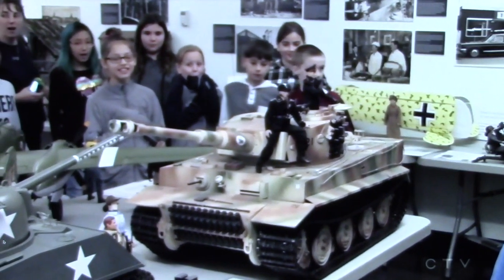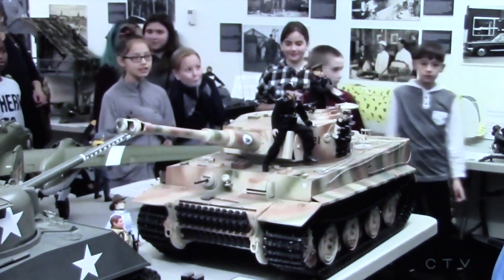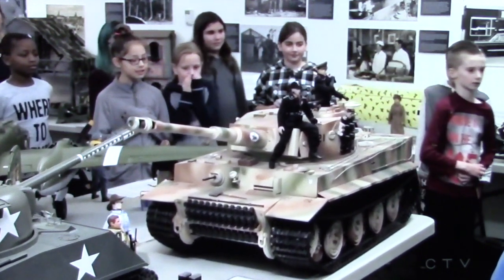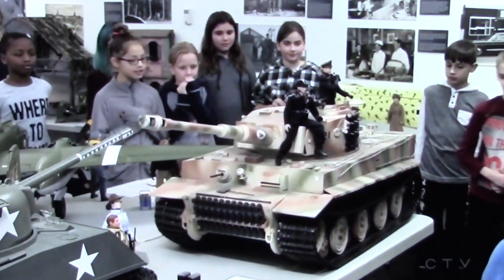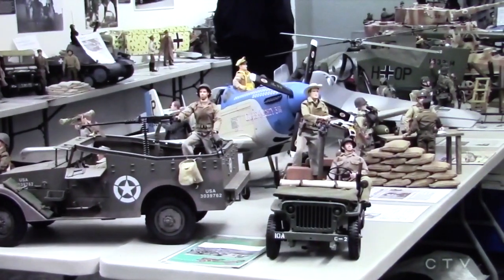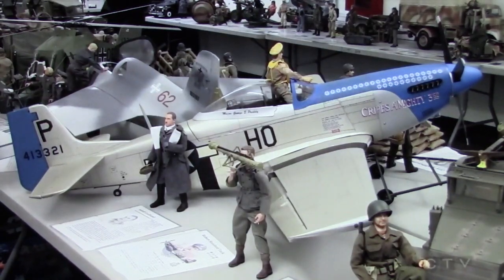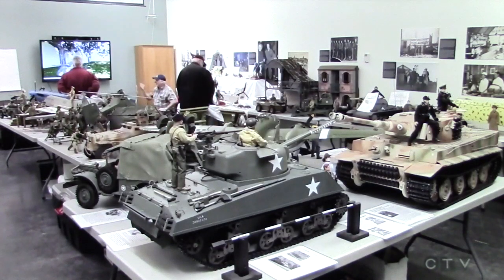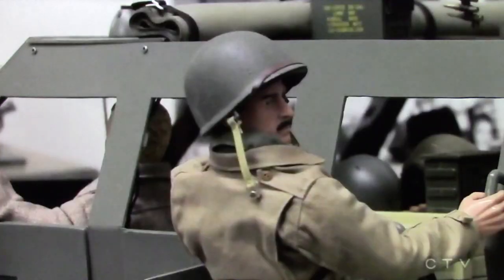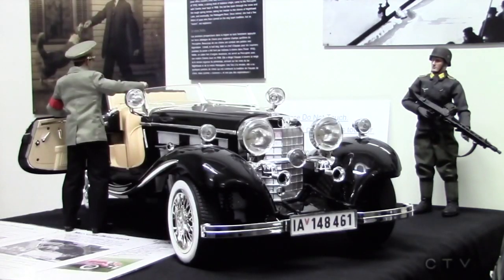Enzo Jalbert is bringing a real-life look at World War II to the people of Timmins at 1/6 the scale. His collection started in 2008 when he built a Jeep to pull a model plane, and it snowballed from there. Jalbert estimates he has over 500 pieces on display, including more than 50 vehicles and equipment.